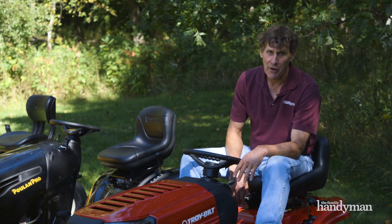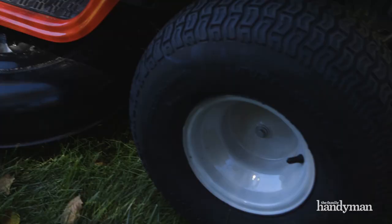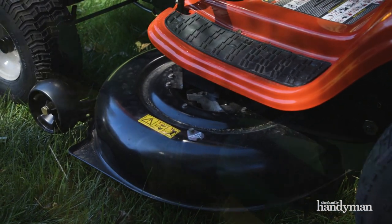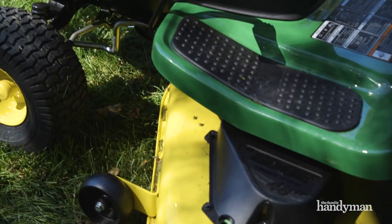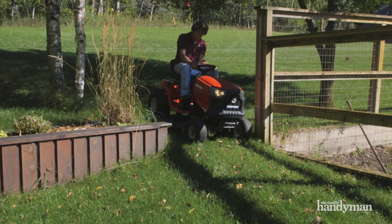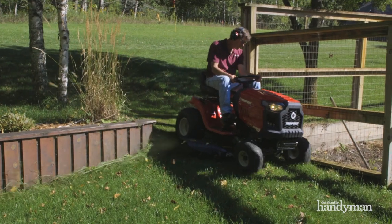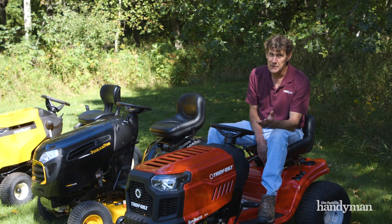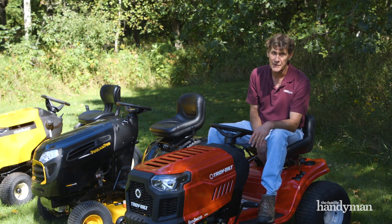Let's talk about mower deck sizes first. The mower decks on these lawn tractors range in size from 36 to 48 inches and represent what you'll find with most lawn tractors priced under $2,500. The wider the mower deck, the faster you'll get the lawn mowed. But there is a catch. If you have a gated yard or narrow spaces between retaining walls or are short on storage space, a smaller deck just might make more sense for you.